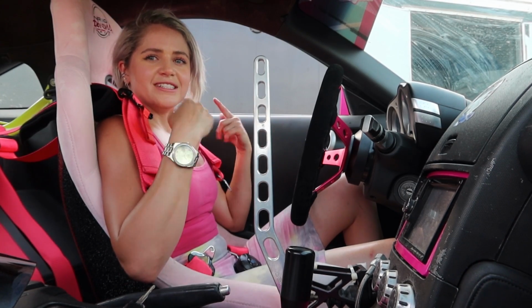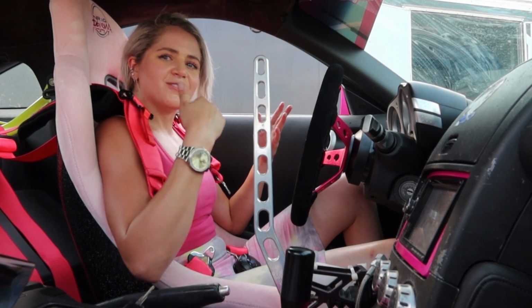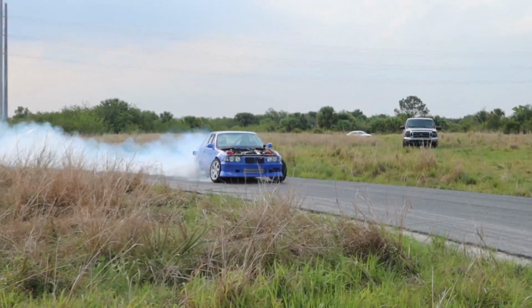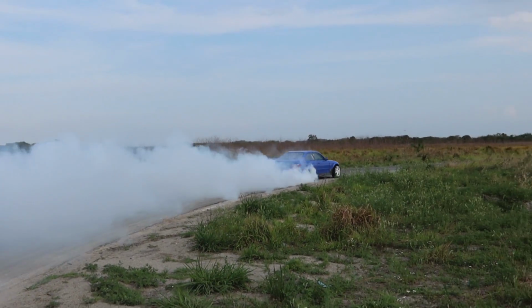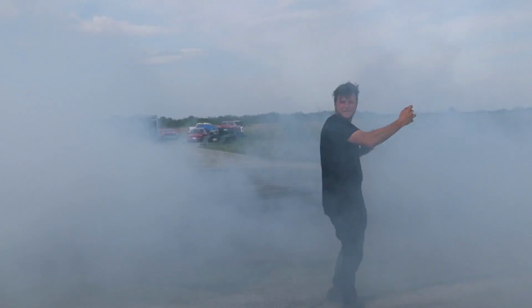My rear bumper is no longer anymore. I haven't seen the damage yet. It came off when we were on track. There you go, I told you. I'm still gonna drive the crap out of this car. Oh, we got a burnout. Oh my gosh.